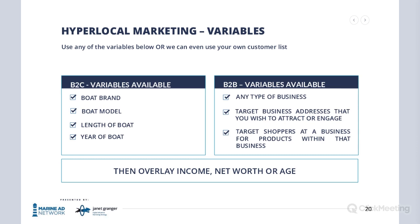For the B2B, we can target any type of business as long as we have an address. We're also utilizing new technology where we can target people who have visited that business. For example, anybody who's visited a West Marine in the last 2 months in the United States, we can target after the fact. They didn't even have to click on your ad. We've been developing databases to target those people. That's a whole other webinar, but it's very cool technology. Anybody who went to a yacht club on the East Coast, for example, we can go back and target all those people who have visited a yacht club over the last few months. So lots of things to think about there.